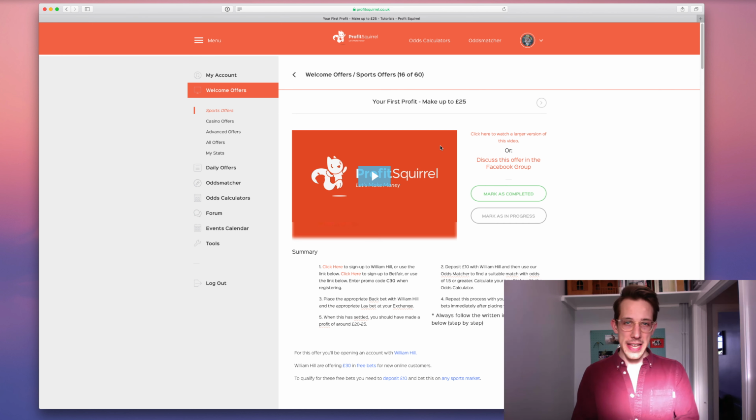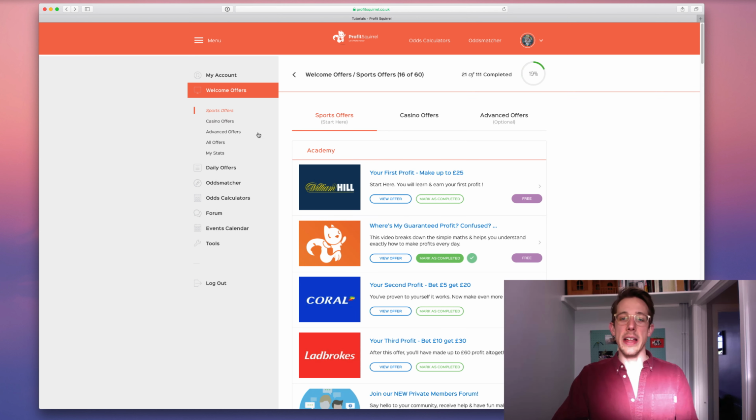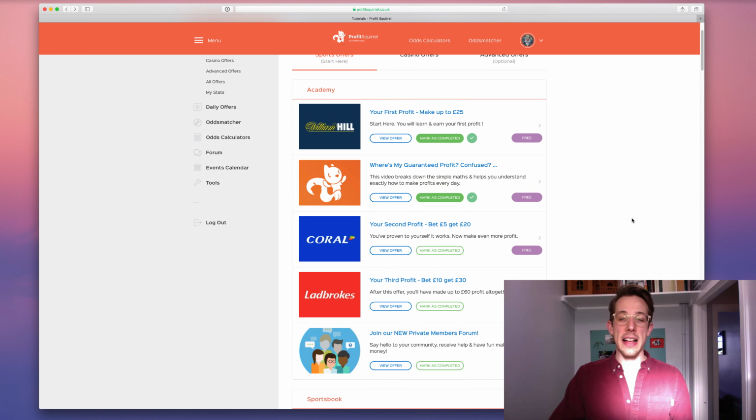So let's get started. Habit number one that I see a lot of people do that are making high sums is actually really simple. It's just going on the tutorial and clicking mark as complete once they've done it. Or when they're working on it, clicking this button, mark in progress. And you can do that here from within the tutorial itself. Or if you are looking at the page of all the offers, you can go ahead and click on the offer button here to mark any of these as completed.